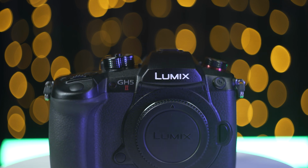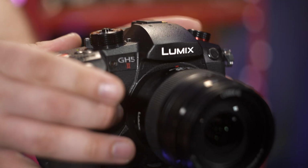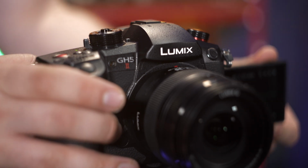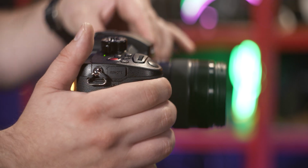Of course, there's far more that this camera has to offer for different types of creators. It undoubtedly will be a more than capable photo companion. Also, it's the first Lumix camera to feature internal Wi-Fi live streaming, allowing you to go live directly from the camera without being tethered to a computer at all.